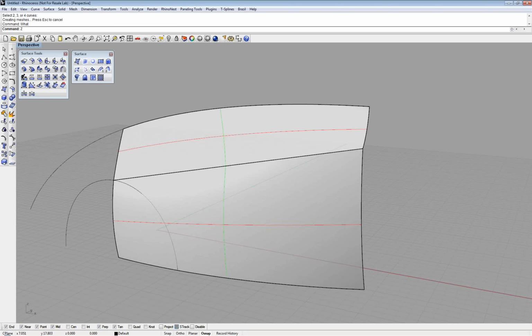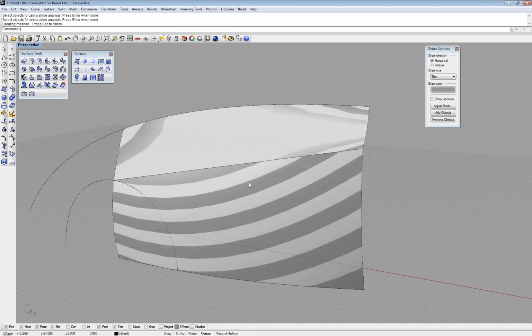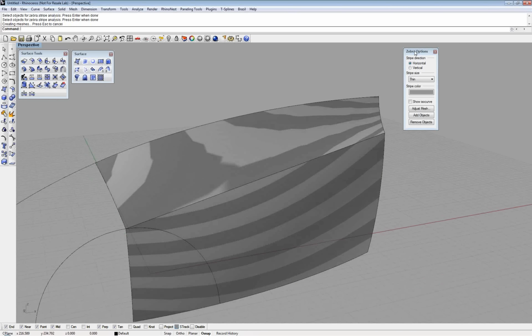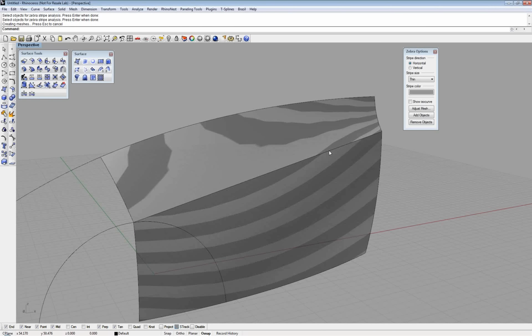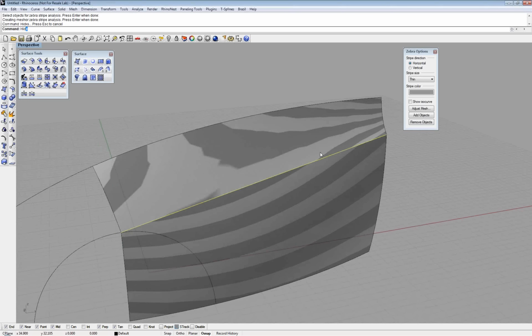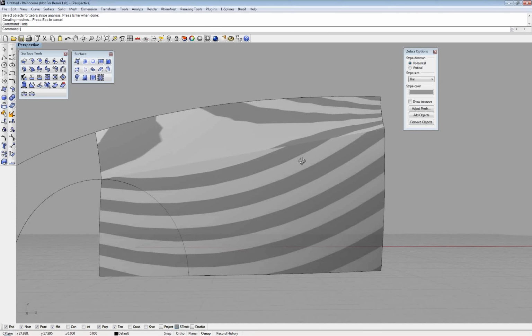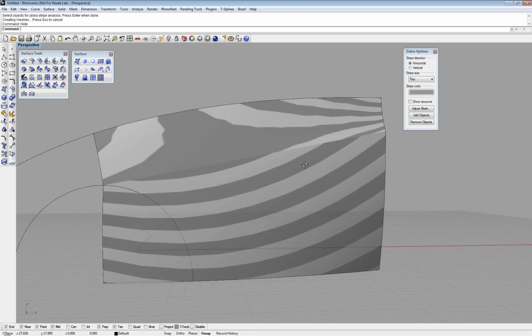I'm also going to be displaying several analysis modes. So the first one is Zebra is the command. And if I display that, you'll see this zebra map that happens. And let me select that curve and hide it in the middle so that you can see the break as these zebra lines travel between the surfaces. So that indicates that we don't have continuity across these surfaces.